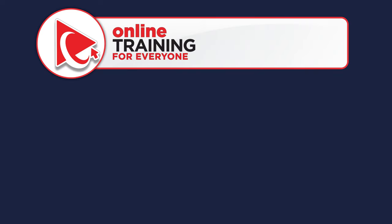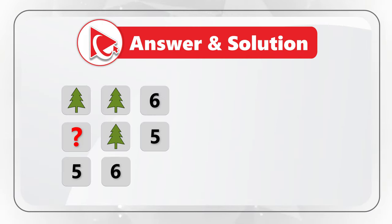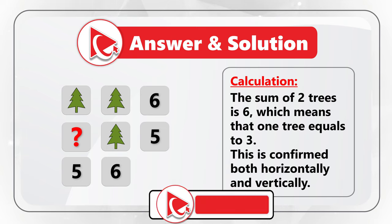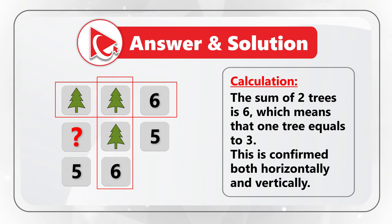On my end, I am moving forward to share with you my version of the solution. And obviously, if you have a better way to solve it, please make sure to post in comments. As you might have guessed, what we see in the picture are mathematical expressions. For example, the sum of two evergreen trees is 3, which is represented by the top row. The same is true for the middle column. Sum of two evergreen trees equals 6, which means that one evergreen tree equals 3.